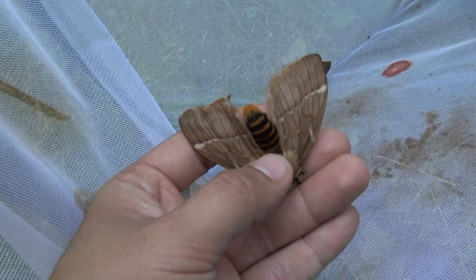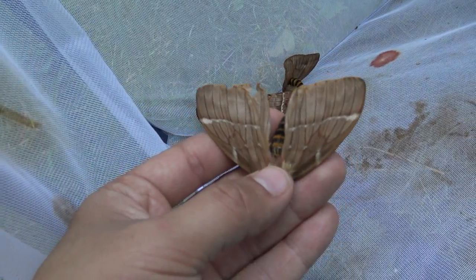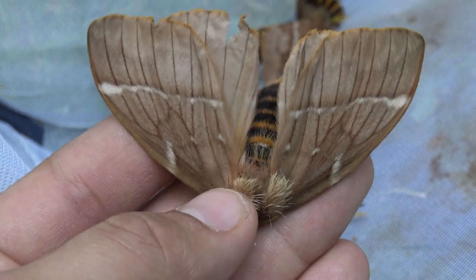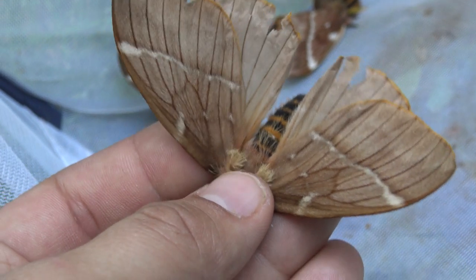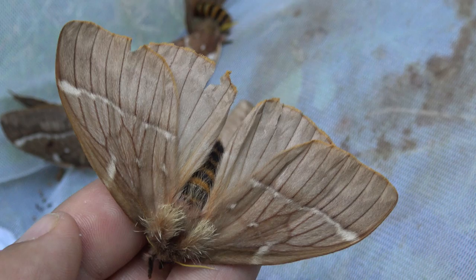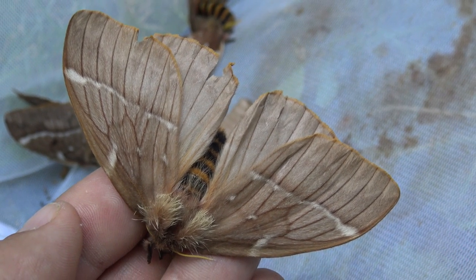So let's see if she's alive if we poke her. Now she really seems to be dead. Yeah, she's dead. Rest in peace, beautiful female. Thank you for reproducing. Thank you for giving us life.